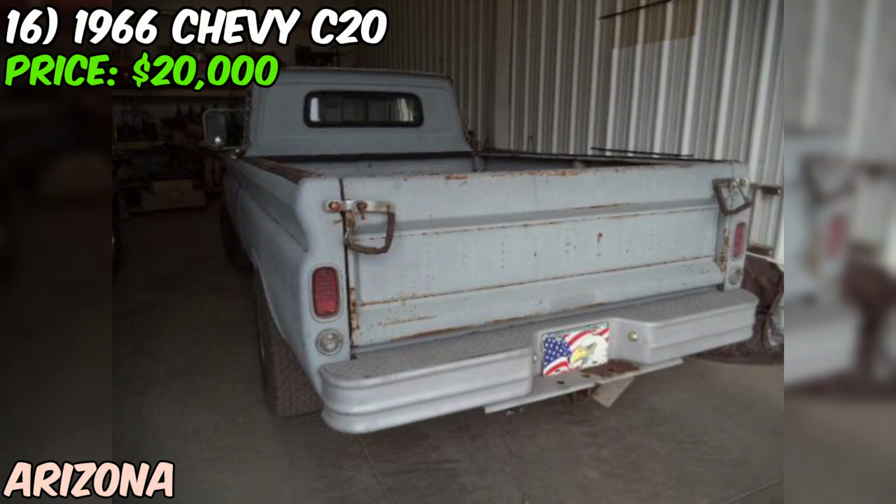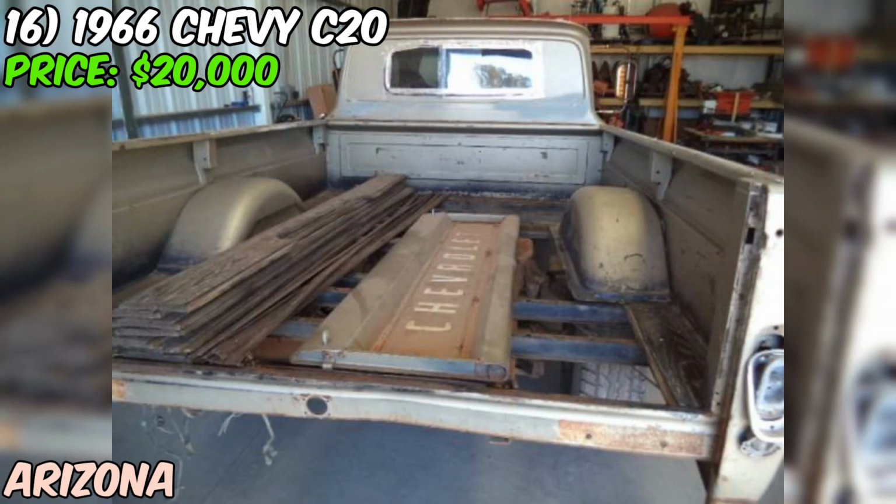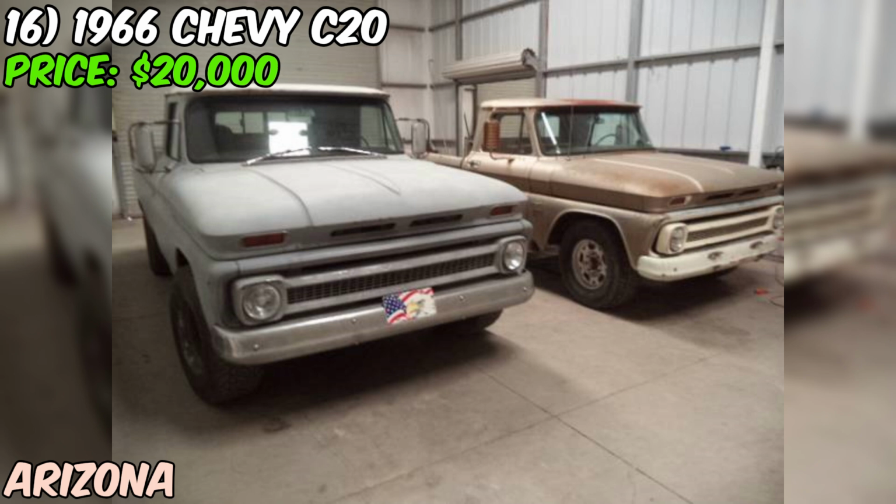The main truck, Truck 1, is packing some serious muscle with a 454 big block that's been nicely upgraded with a Holley carb, Crower cam, and Sanderson headers. The transmission setup is impressive too. A deep sump 400 turbo with a US gear overdrive unit paired with a 4.10 Detroit locker rear end. That's a serious power delivery system.